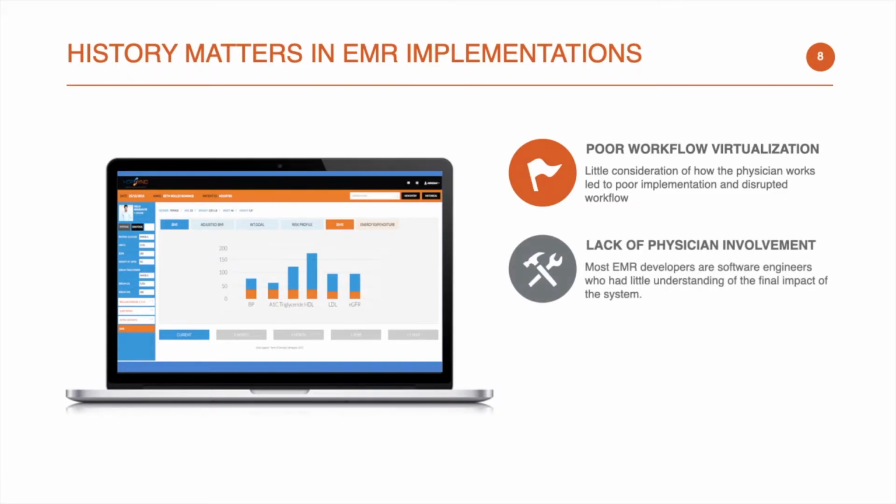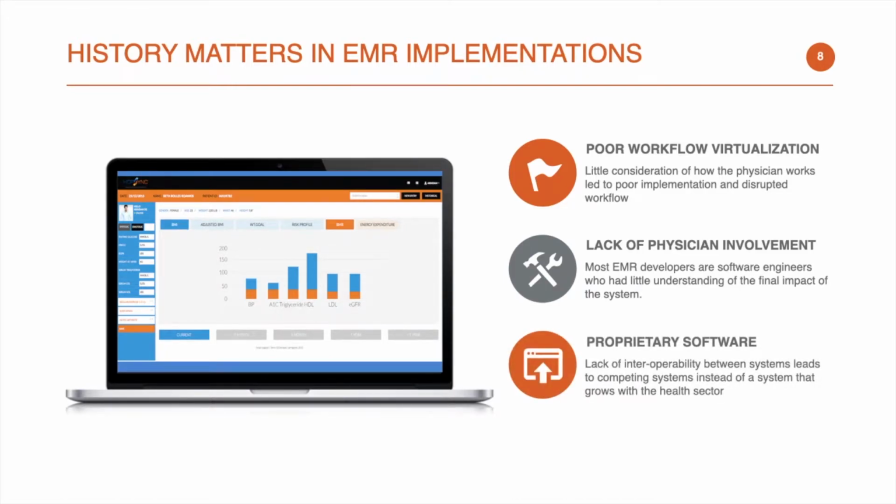Secondly, there was a lack of physician involvement in the development process. Most EMR developers are software developers with little insight into the final impact of the system. The systems were therefore not designed to impact the real world. And finally, the use of proprietary software that provided no APIs, no interoperability, and no scope for third-party expansion was the single most detrimental factor that created information silos that restricted the sharing of patient health information between facilities and between providers. The solution to this third mistake was the most costly.